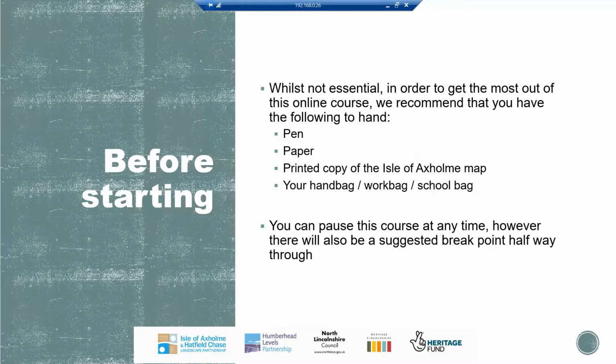Now, going through this course, this is of course digital, so you can pause us at any time. However, there will be a suggested breakpoint halfway through as well. And I do recommend that if nothing else, you use that breakpoint to take a step away from the laptop or the screen that you're watching this on, just to give yourself a break.